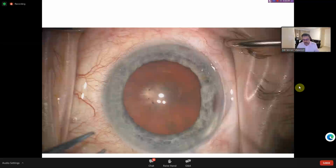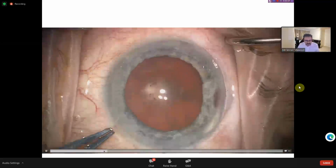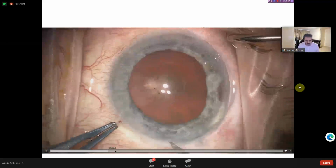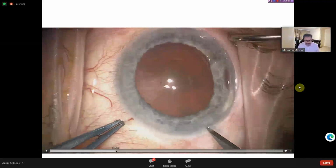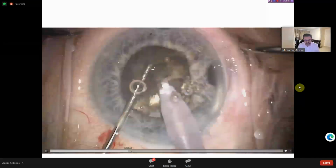Some surgeons would say you have to put a tube in first and then do a phaco. But actually, no. When you are more experienced, I think angle surgery is very helpful in these cases. So we're just going to go through the phaco quickly. It just shows you really that it is a very dense cataract.